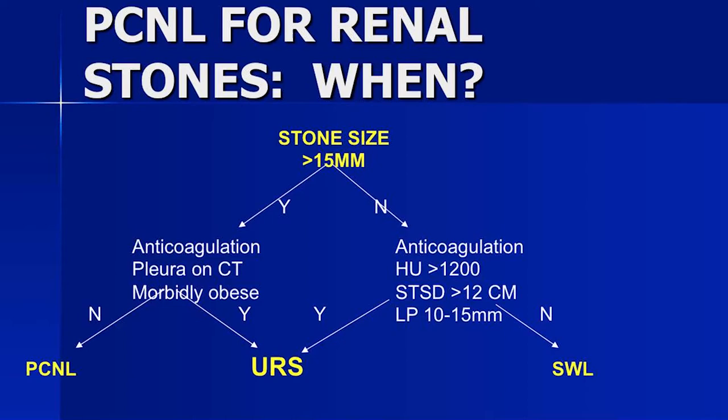Shockwave still plays an important role for smaller stones. It's the treatment of choice for stones smaller than 15 millimeters, as long as the stone isn't too hard, Hounsfield units based on CT, not too deep, skin to stone distance based on CT, and we use a lower threshold to consider ureteroscopy if the stone is in the lower pole. So to summarize, ureteroscopy plays a role for large and small stones in specific situations.